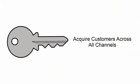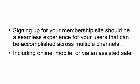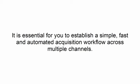Acquire customers across all channels. Signing up for your membership site should be a seamless experience for your users that can be accomplished across multiple channels, including online, mobile, or via an assisted sale. It is essential for you to establish a simple, fast, and automated acquisition workflow across multiple channels.